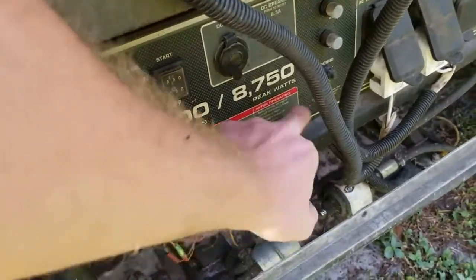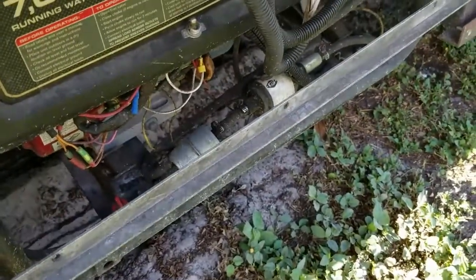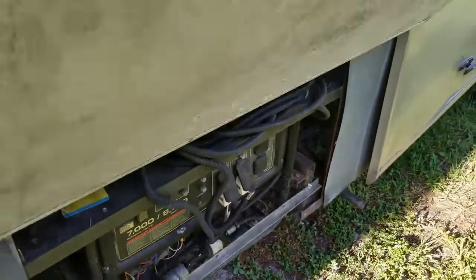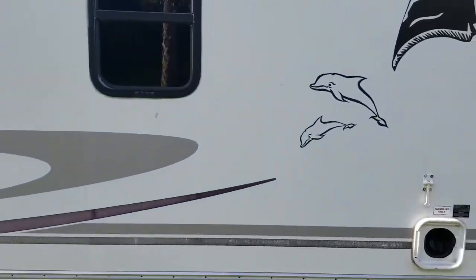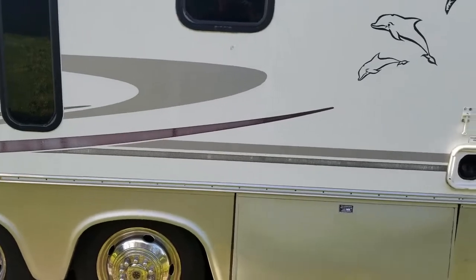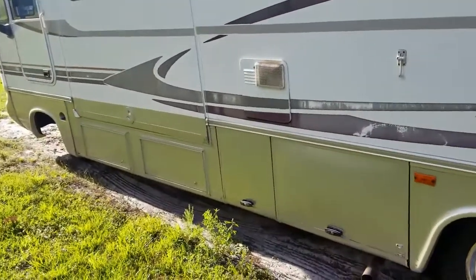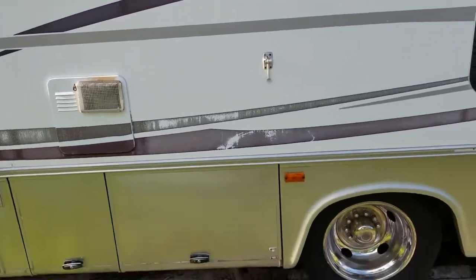I wired an electric fan to it, and it's got an electric fuel pump that runs off the RV tank. Basically, this generator literally powers both top AC units, microwave, coffee maker, and water heaters. We actually have two water heaters on this RV. We have the propane one, and then we have an electric water heater on it.